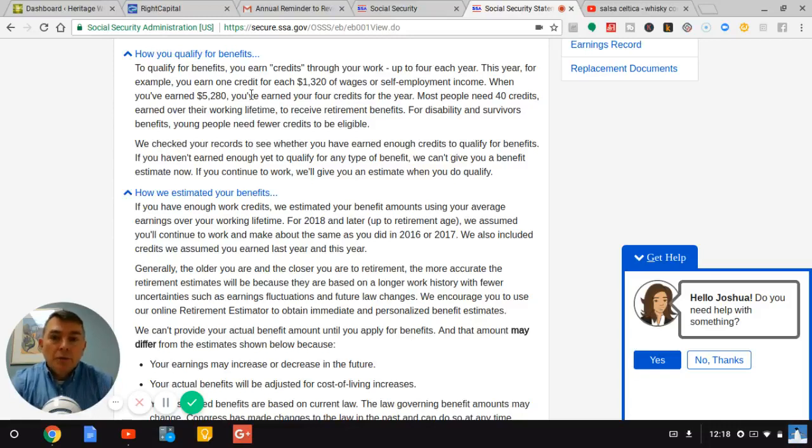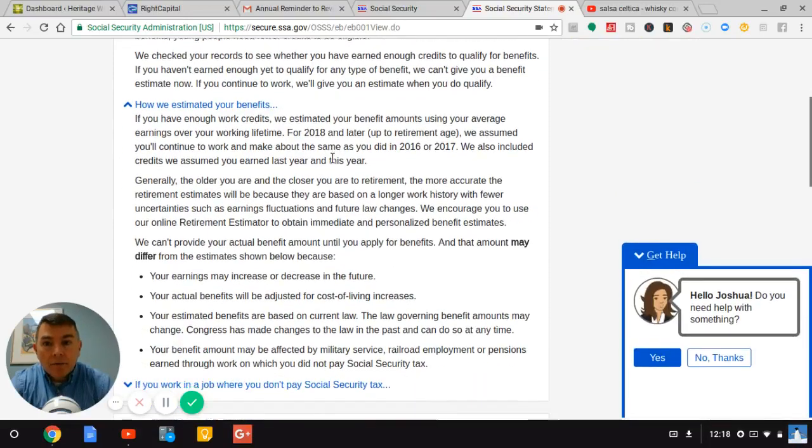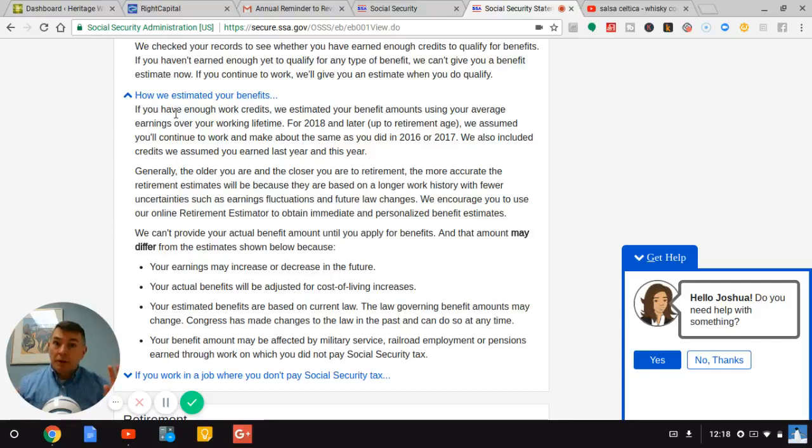Now, here's what Social Security is going to tell you. It's very interesting, actually. We already talked about how you qualify and how we estimated your benefits. You've got to have 40 credits to get the full benefit. We estimated your benefit amount using your average earnings over your working lifetime. That's your average indexed monthly earnings, which is adjusted for inflation. So they do index for inflation. And again, just look at my previous videos to show you how that works.